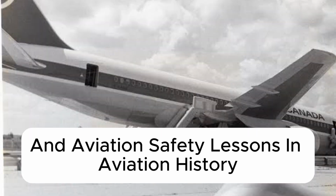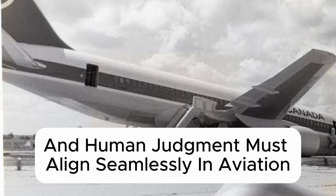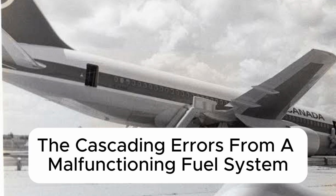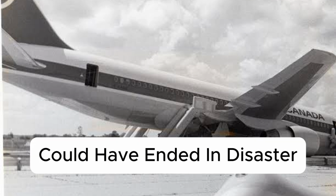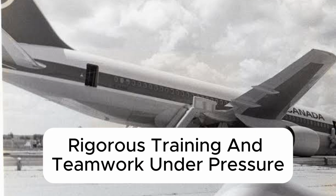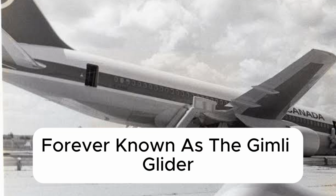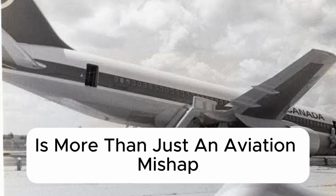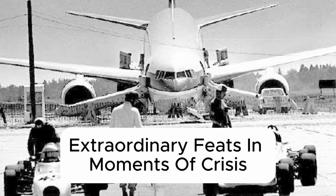Lessons in aviation history. The Gimli Glider incident highlighted how technology, communication, and human judgment must align seamlessly in aviation. The cascading errors from a malfunctioning fuel system to a miscalculated fuel load could have ended in disaster. But it was calm leadership, rigorous training, and teamwork under pressure that turned near tragedy into a case study of survival and skill. Air Canada Flight 143, forever known as the Gimli Glider, is more than just an aviation mishap. It's a testament to how ordinary people can perform extraordinary feats in moments of crisis.